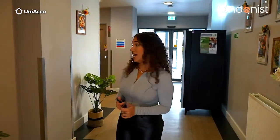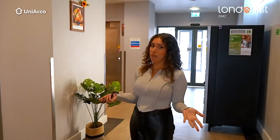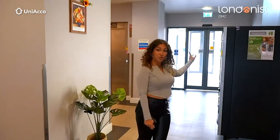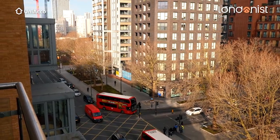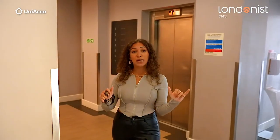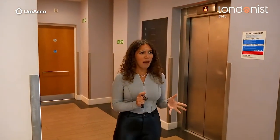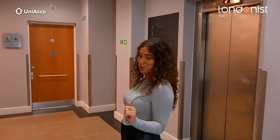Okay, so we're going to go upstairs by using one of the lifts here. But before we do that, I just want to quickly tell you where we are. So as I've mentioned, we're in Elephant and Castle, and we've got the underground very, very close by, just a walking distance. And there are loads of big universities nearby as well. And you can actually walk into central London in about 20-25 minutes. Super fantastic location to be in.